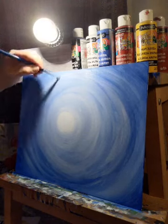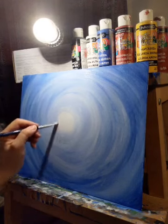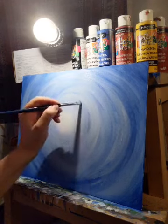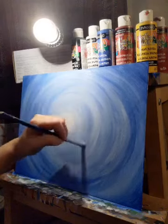And if you do have different blues, you can always add the turquoise into the darker blue if you want, or put darker blue into the turquoise. You can always change that up too if you have a few different pre-mixed blues available to you. That's an option as well.